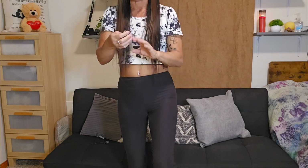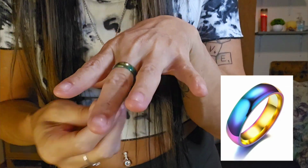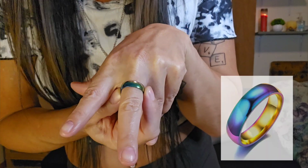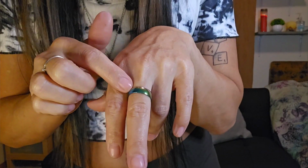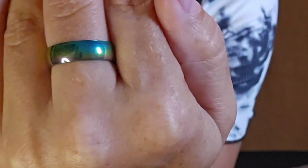So like I said, this is a rainbow ring. Oh, and it does fit on my middle finger. Yay. It's a rainbow ring. So when it catches the light in a certain way, it kind of gives you different colors. So I just thought that this was super unique and super pretty.